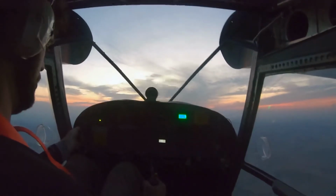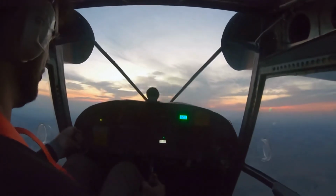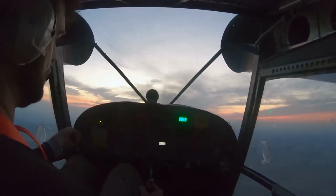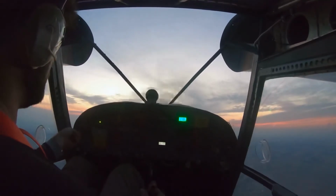So let's go ahead and reconfigure. I'm just flying it out of trim. And let's go ahead and go into another stall. So there we go. We're through 60 knots, feet are neutral, power's at idle. 50 knots, 48. Here comes 45.